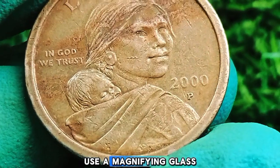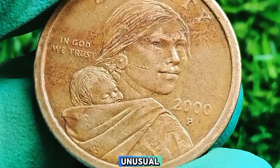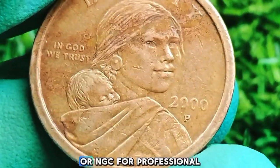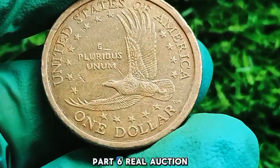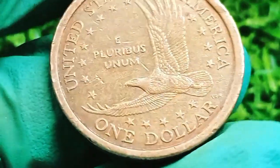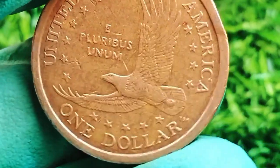Use a magnifying glass or jeweler's loupe. If you suspect anything unusual, don't clean the coin. Send it to PCGS or NGC for professional authentication and grading. Part 6, Real Auction Prices. This is not just hype. Here's a recap of some real prices people have paid for these coins.